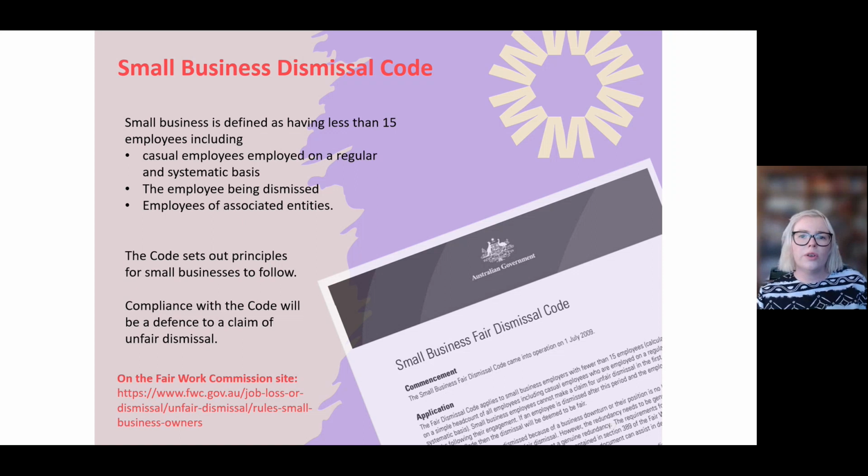So if you can show that you have complied with that code, it is a defense for you against a claim of unfair dismissal. So again, documentation is very important. If you need to dismiss an employee, have that code there, make sure you've followed it. And then if the employee lodges an unfair dismissal claim, you'll be able to say, well, it wasn't unfair, I followed this fair dismissal code. And that will be a really tight defense for you. So yeah, on the Fair Work Commission site, sorry, there's a lot of information there for you as well on the code.